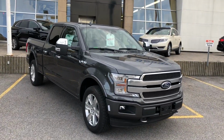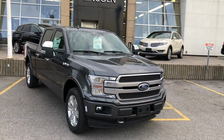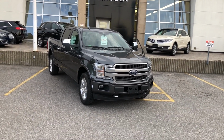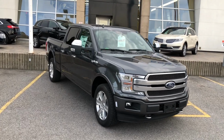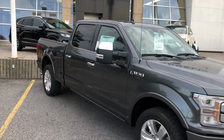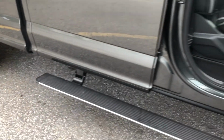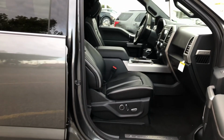That's right folks, this is the before and after video on this beautiful 2018 Ford F150 Platinum, which comes very well loaded, and as mentioned, my customer is doing some very sweet customizations to this truck. So as mentioned again, very well equipped truck. You get the power deploying running boards. As soon as you open up the door, it goes ahead and drops down the board for you.